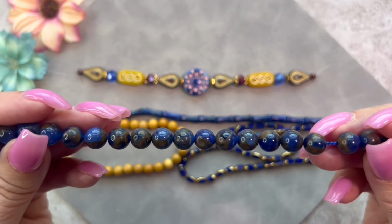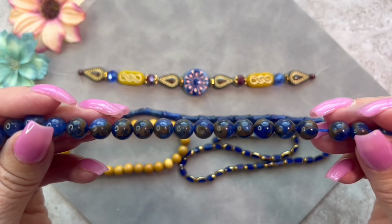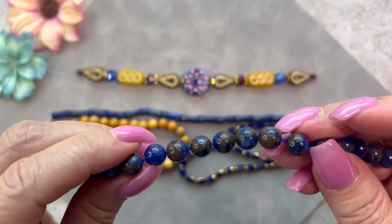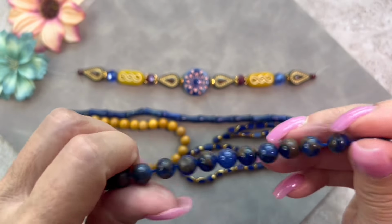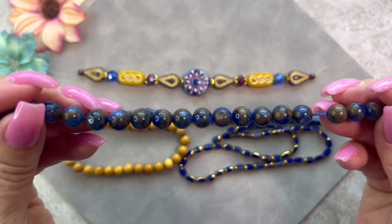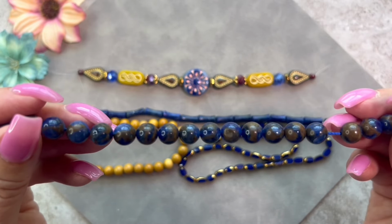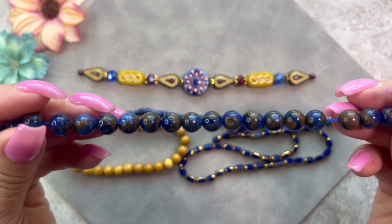These are gemstones. They're listed as blue mosaic cloisonne / impression jasper, and I always have a hard time pronouncing that word because I'm not seeing it anywhere on these beads. But nevertheless, they're absolutely gorgeous. They measure 8 millimeters in size, and this is a 7.5 inch strand, and there are 23 pieces on this strand.